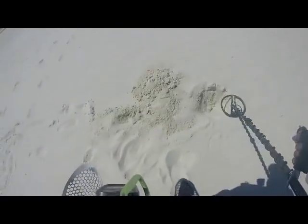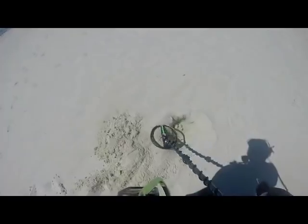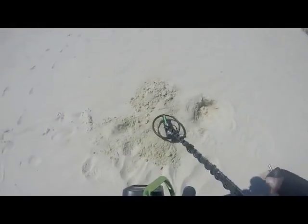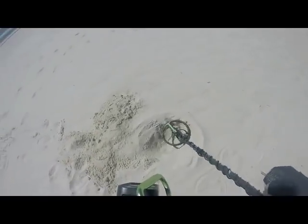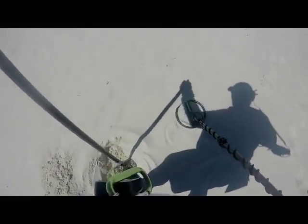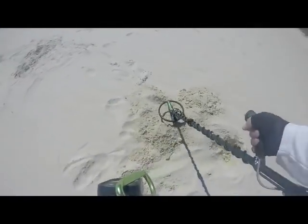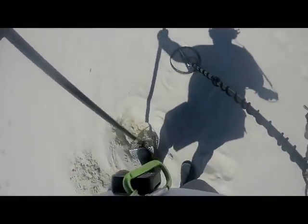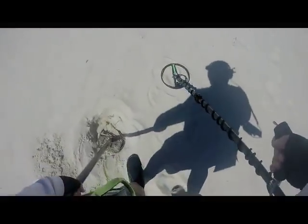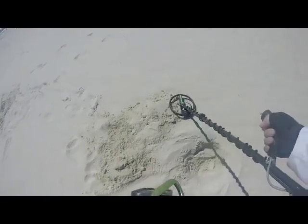Let's see. That's in there yet. I just got on the side. And this dry sand, a lot of times it'll just go down deeper. Right down in there. But I'm not gonna, I'm not digging forever on it, that's for sure.